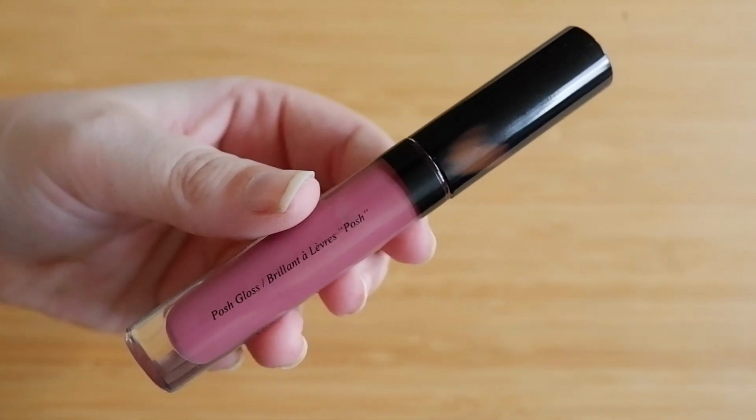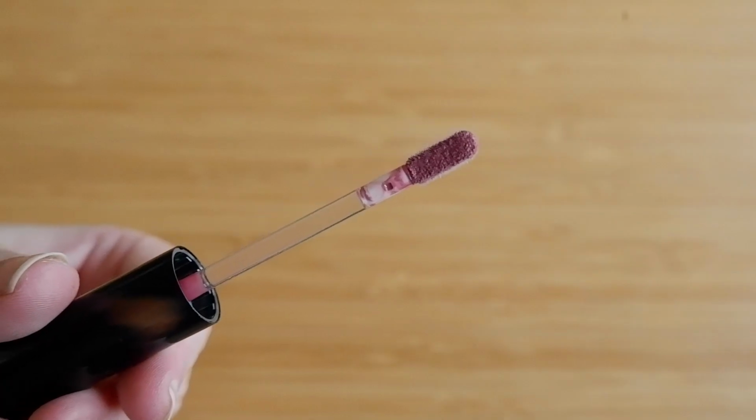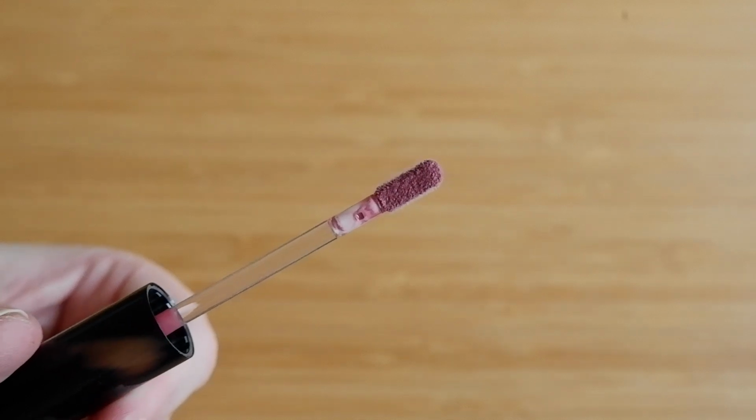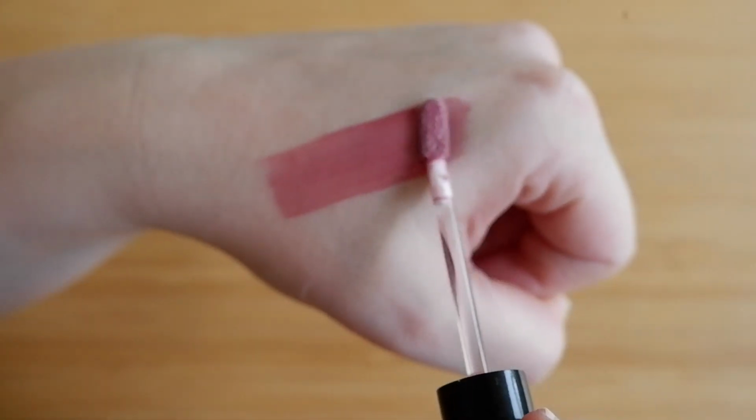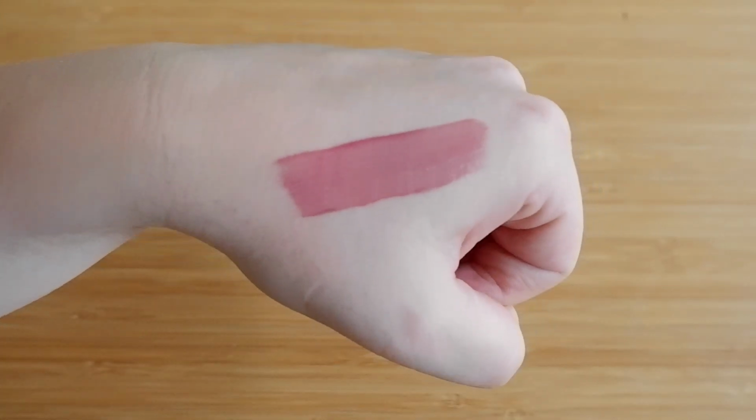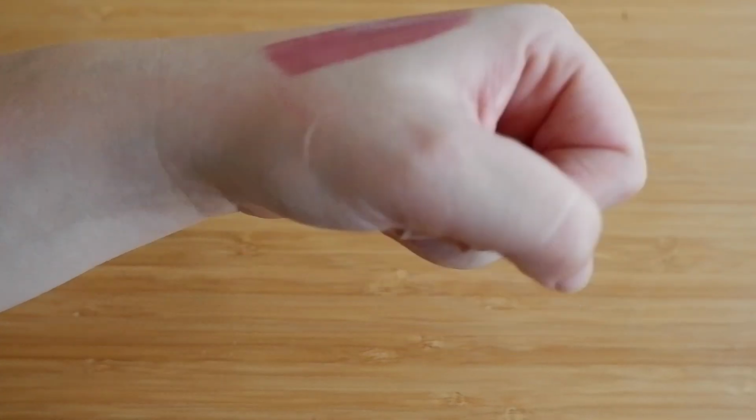But this is the Victoria Beckham Posh Gloss in the shade Fizz. Yes, Fizz. Perfect mauve tone, very, very nice. I also had a shade like this from Natasha Denona, but that smelled like cookies and cream, and I decluttered it for the scent because I didn't love it. This one, very neutral, no scent at all, very, very stunning formula.